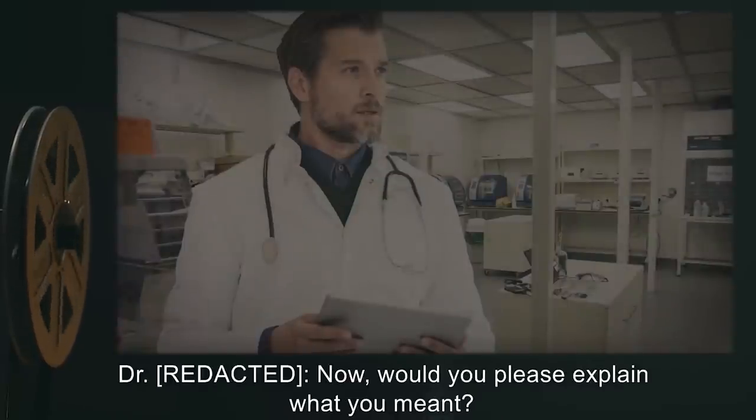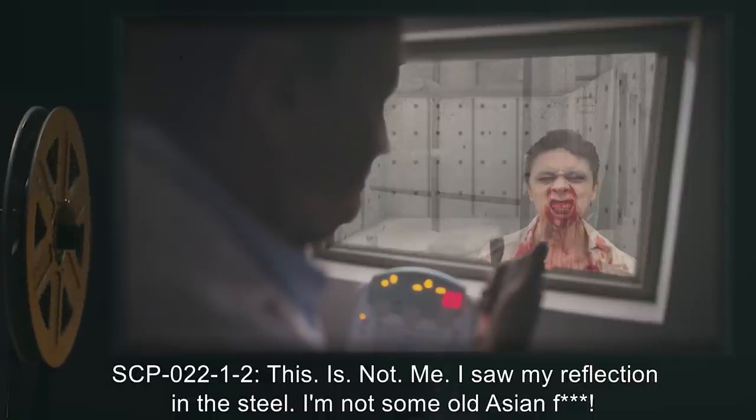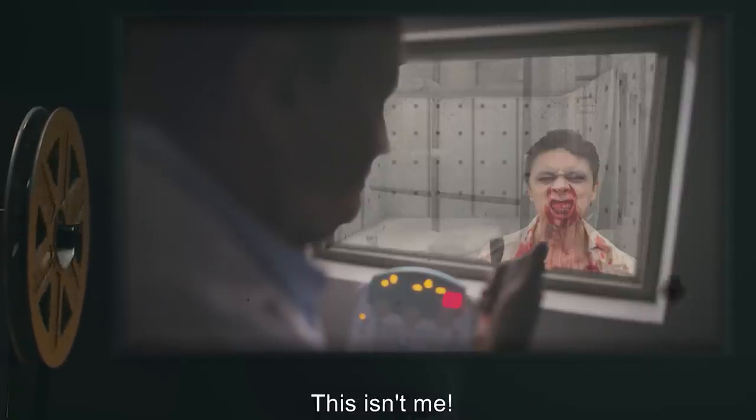Doctor, now, would you please explain what you meant? SCP-022-1-2: This is not me. I saw my reflection in the steel. I'm not some old Asian... This isn't me!